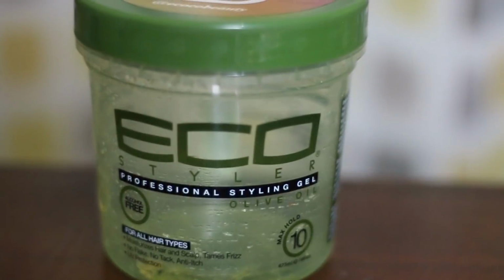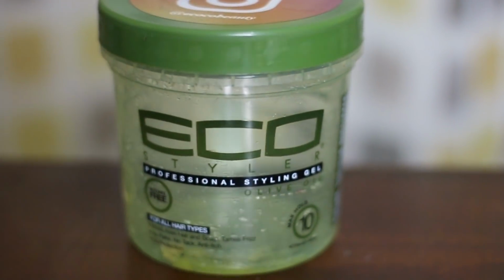Yeah, so this happened. It was just one time. I wanted to give it a try. It was all over Instagram. It never really did nothing. Eco Styler Olive Oil Gel. As long as I have hair on my head, I'll probably continue buying this.